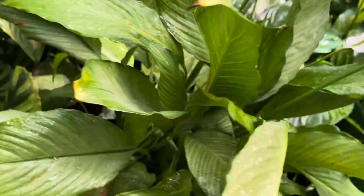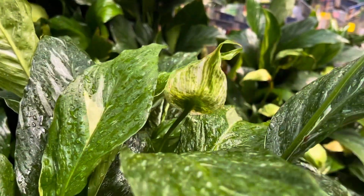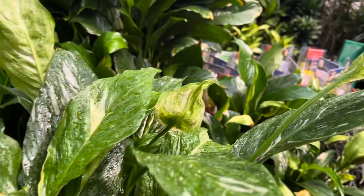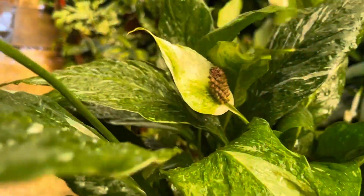$26.99 for that. $24.99 for this beautiful Spathiphyllum Platinum Mist. You know what Spathiphyllum I'm wanting now is the Spathiphyllum Picasso. That one's a beautiful Spathiphyllum. Spathiphyllum Domino. See, this one does what mine does and I love it. The flower, or the spathe of the inflorescence, which is that kind of modified leaf, is variegated versus just all white, you know? I think that's really cool.